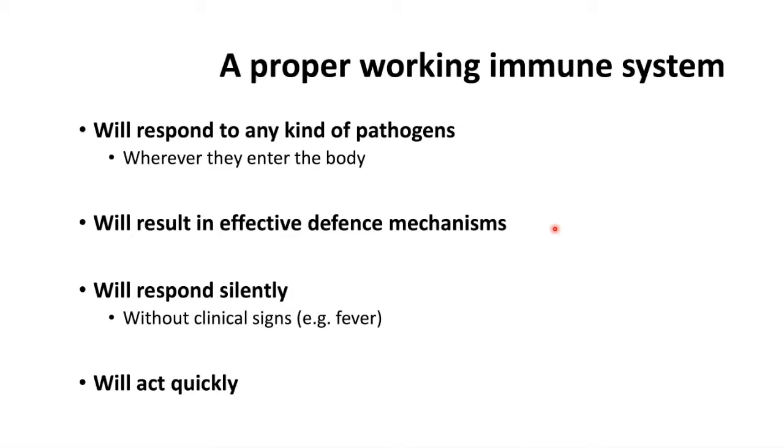A proper working immune system also takes care to respond silently. Silently means without much effort. The animal will respond without many clinical signs. Maybe a short period of diarrhea, maybe a short period of coughing, and so on. But you won't see that the system acts very prominently, and these small signs will disappear rather quickly. So the immune system takes care to act rather fast. It will act quickly. This saves energy and in sum will result in a healthy animal.